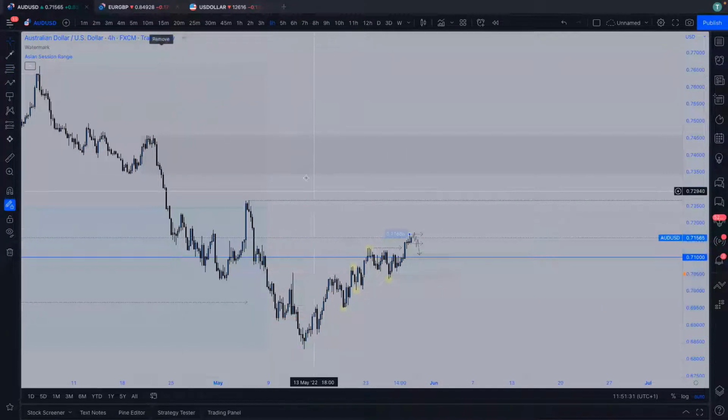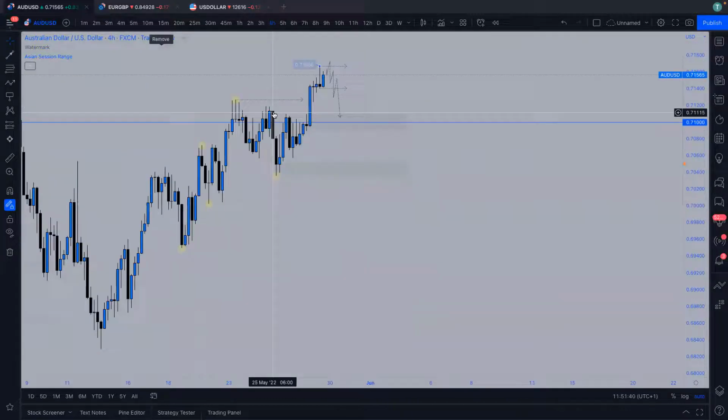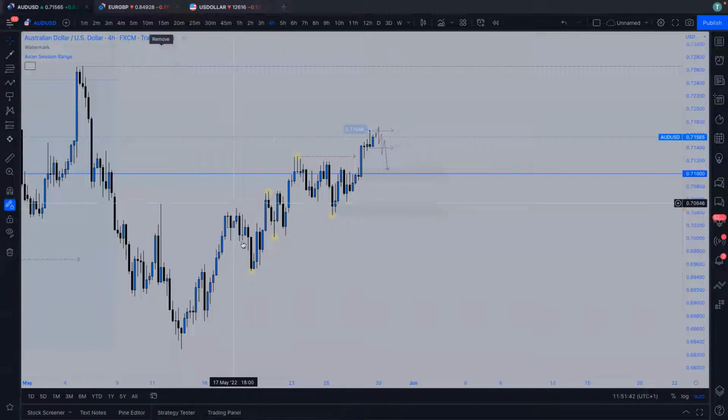What I do believe though, is I do potentially think that we are going to take out this high, but I'm just going to continue with motion so far. So you can see on the 4 hour, we've got our high, high, low, high, high, high, low, high, high, high, low, high, high. So now I want to see if we can get that high, low and actually continue a little bit further up. And if we pull a fib from our high to our low, you can see the 50% of this whole range.